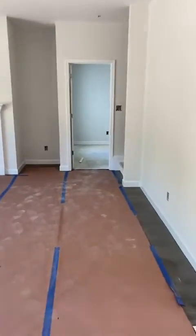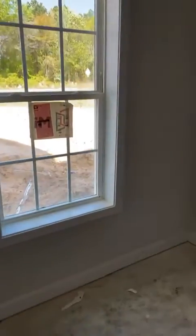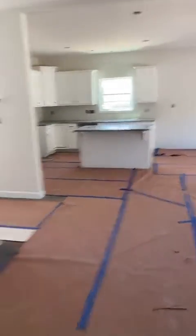And then we're gonna walk on through that office, that flex room I was telling you about. That'll make for a good home office. You know, this room is approximately 92 square feet, but the flooring's not down yet. But like I said, it'll make for a good office or maybe a little playroom for a toddler, for the kiddies. Make for a nice homework station if you got one or two kids.